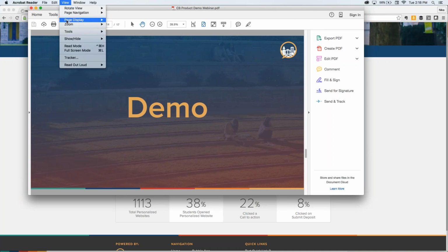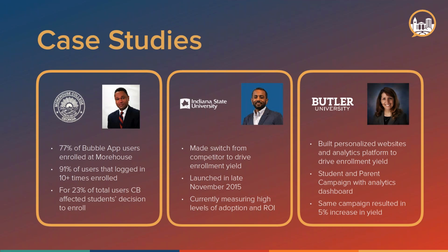Now going back to, I wanted to share with you a few case studies. Excuse me while I enter back into the full screen mode. So some of the colleges we work with are a range of institutions: public colleges and universities, privates, large state institutions, and small liberal arts colleges.